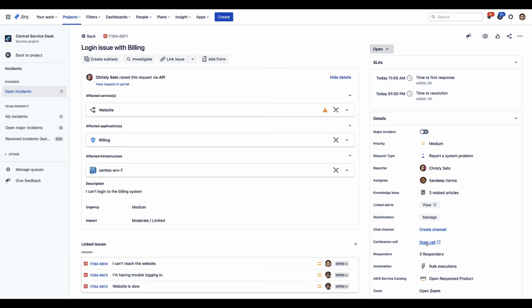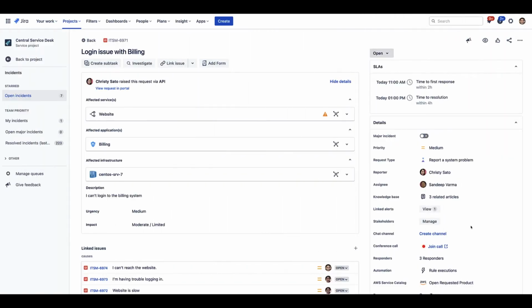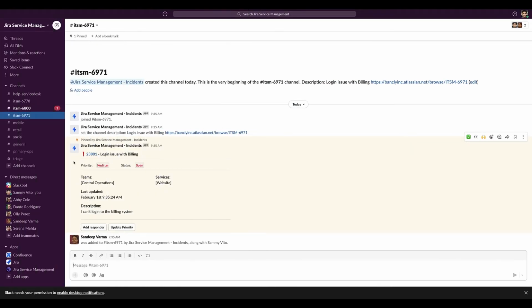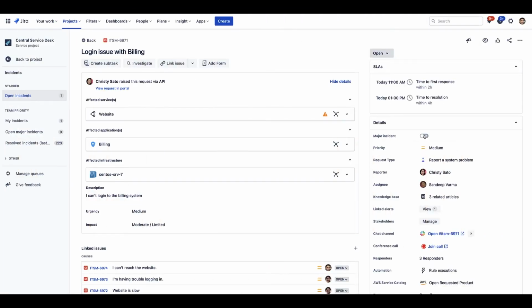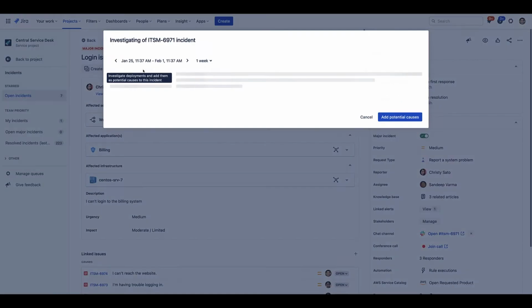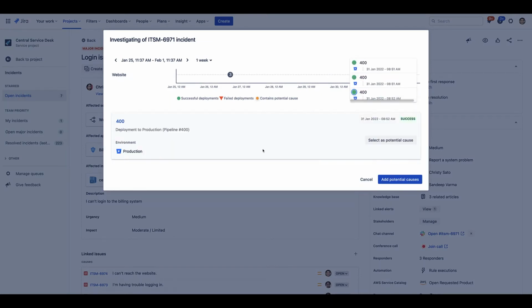you can also quickly spin up a video conference or Slack channel to streamline communication. Whether this incident has been declared major, as well as utilize our incident investigation capability to review recent code deployments from your CI/CD tool to further aid in rapidly identifying potential root causes.